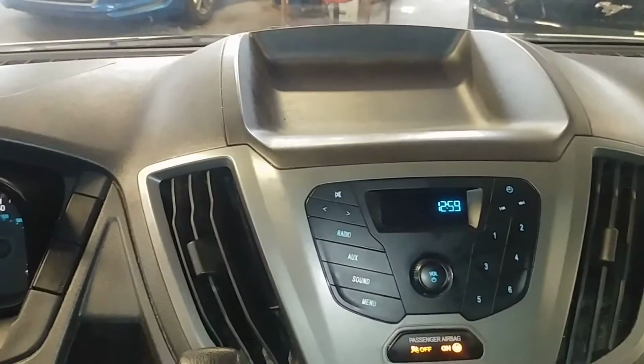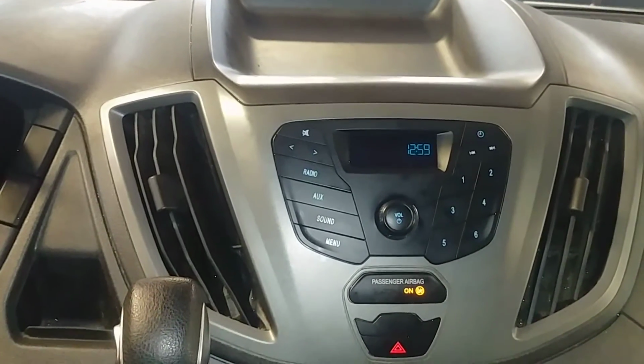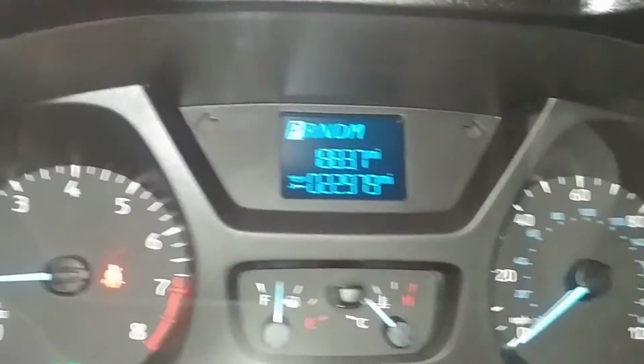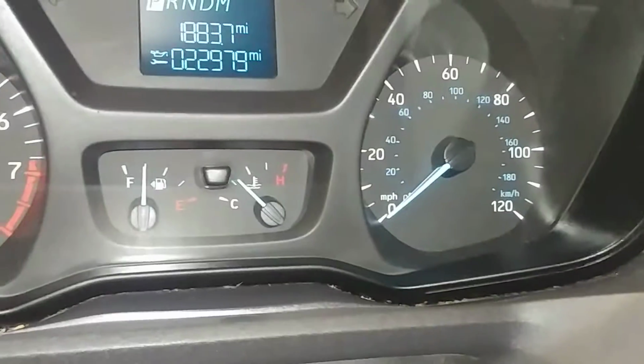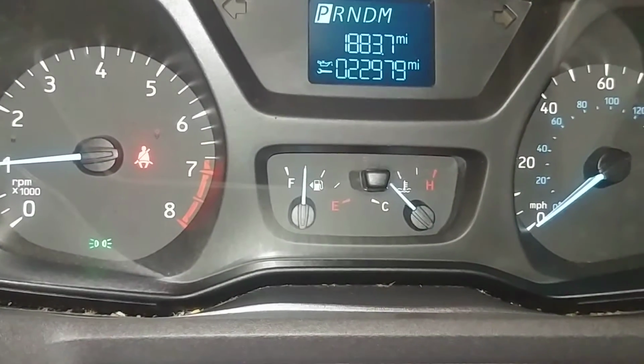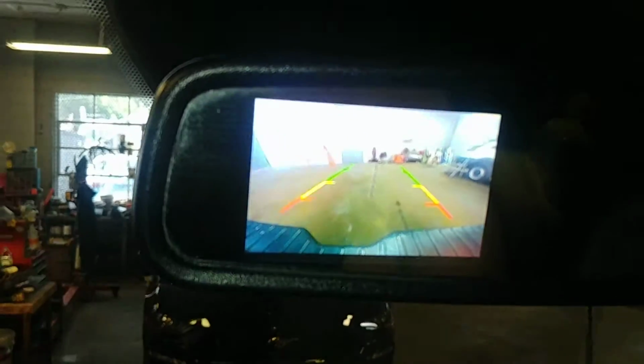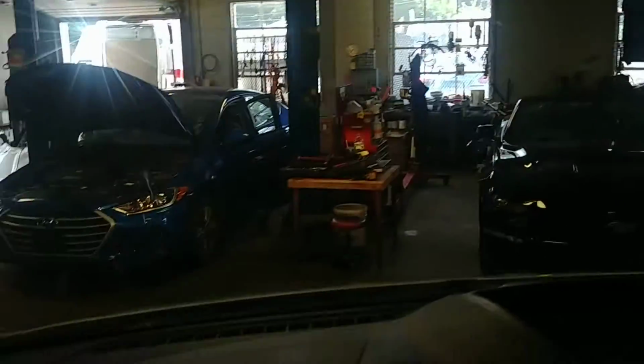Your AM FM stereo system, got your AC controls right down below. No CD player. Here's a big close-up of what that looks like. I don't see any lights on, no issues. Your mileage is 22,979. Oh, your backup camera right there. Very nice. Keep the lights on. Keep it moving.